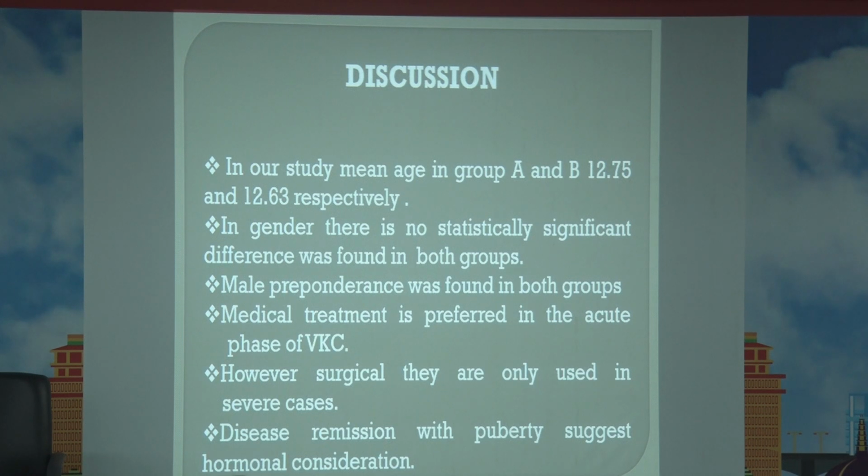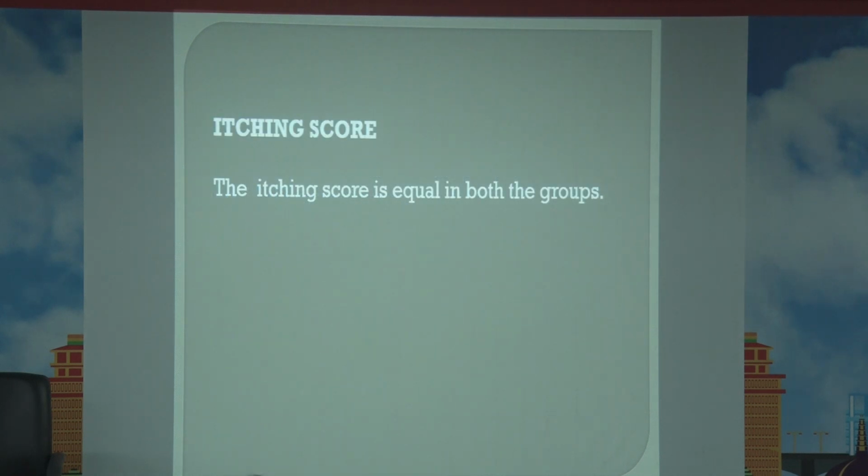In our study, mean age in group A and B were 12.75 and 12.63 respectively. In gender, no statistically significant difference was found in both groups. Medical treatment is preferred in the acute phase of VKC, but surgical treatment is used only in severe cases. Disease remission with puberty suggests hormonal influence. Itching score is equal in both the groups.